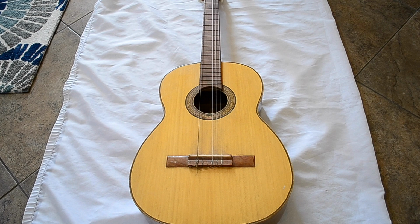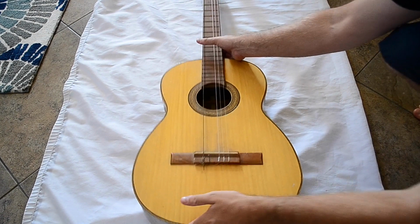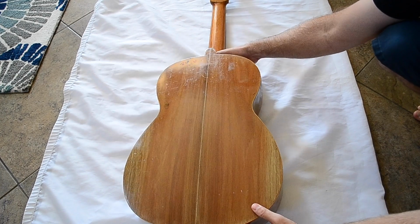First thing I picked up was this little acoustic guitar. Picked this up over at the Salvation Army for $24.50. I just thought it was a cool little guitar. It's from the early 70s. I was told it's likely a Japanese student guitar. Nothing special, nothing high quality, but pretty cool little guitar.